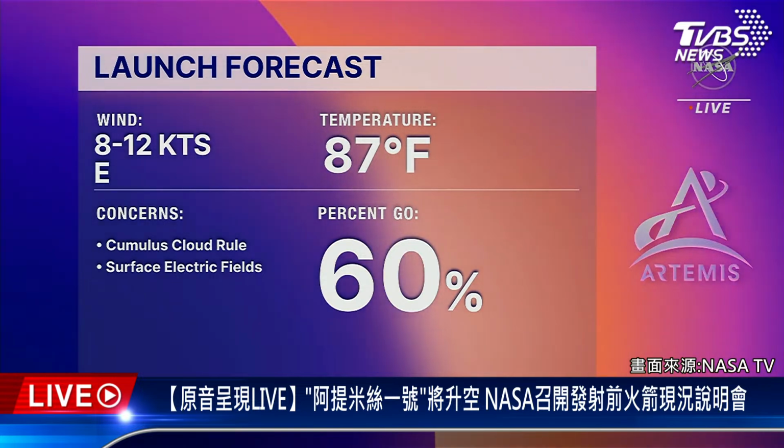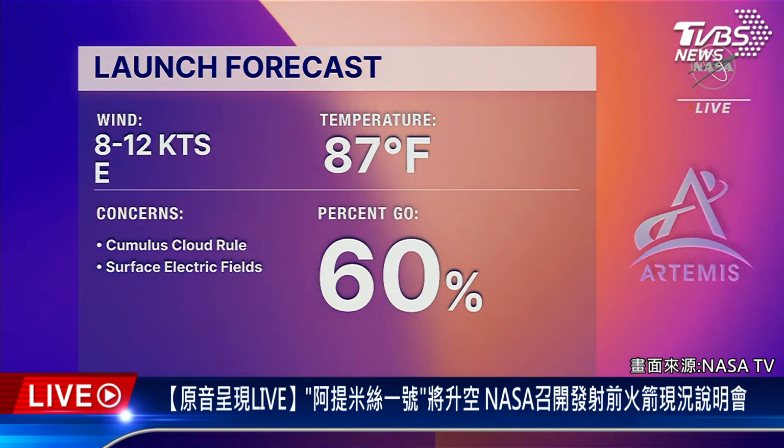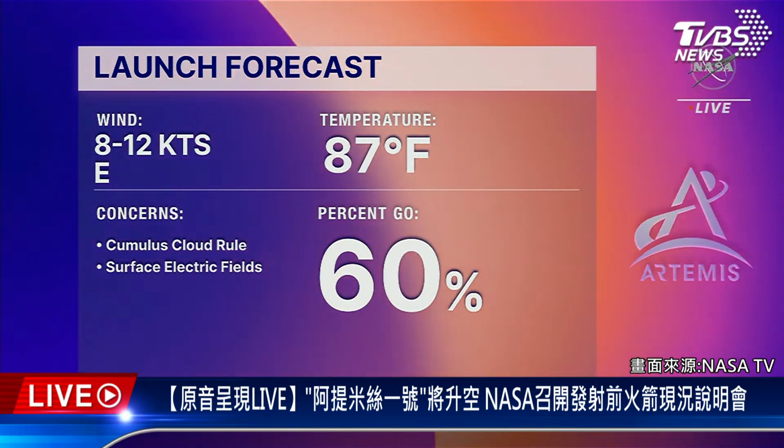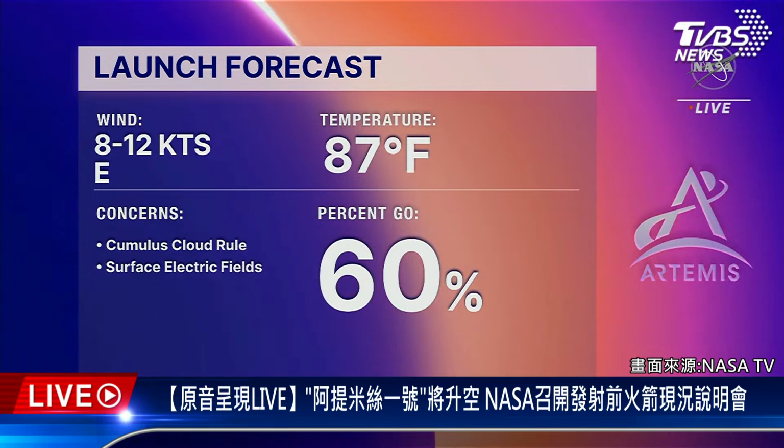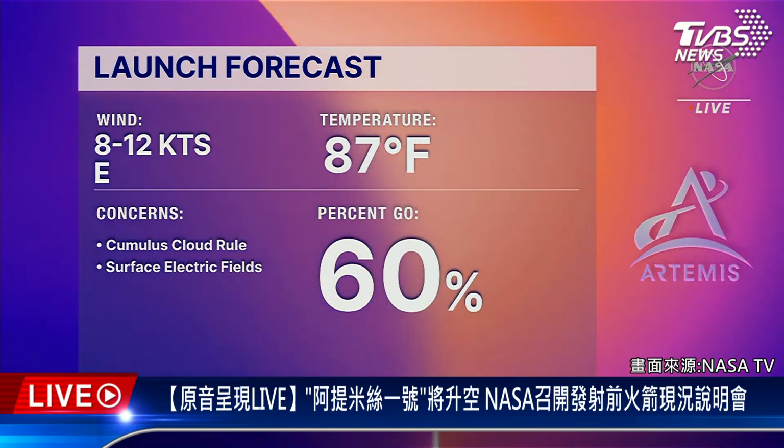However, as that East Coast sea breeze drifts farther inland, we do expect clearing on the back side of that, and that is the reason why we are trending the forecast to more of an 80% favorability at the end of the launch window tomorrow afternoon.